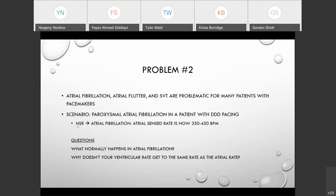So let's say this person who's in sinus rhythm, all of a sudden they go into atrial fibrillation. So your atrially sensed rate is now 350 to 450 because you're in atrial fibrillation. So what normally happens in atrial fibrillation? If you don't have a pacemaker, your AV node can't accommodate that fast atrial rate. So that's why your patients with RVR, their atrial rate's going 350 to 450 beats per minute, but their ventricular rate's only 150 when they're in RVR. That's because your AV node can't handle it.